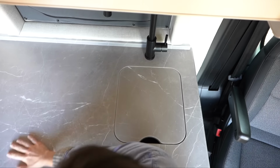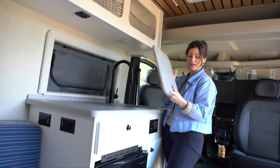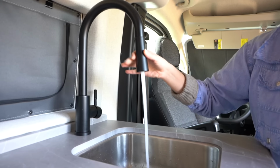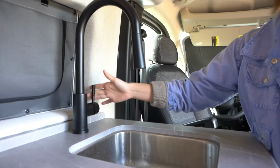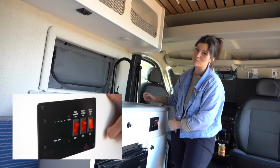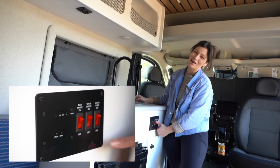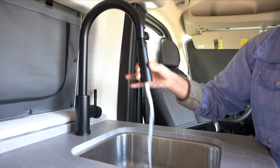There's this big countertop space and you can remove a section. Very nice, and have your sink. It's a stainless steel bowl and pull down hose. How do you make it work? We have water tanks. You flip the water pump on and now you have water on demand. You can actually flip on the water heater and have hot water for washing dishes. And check this out.